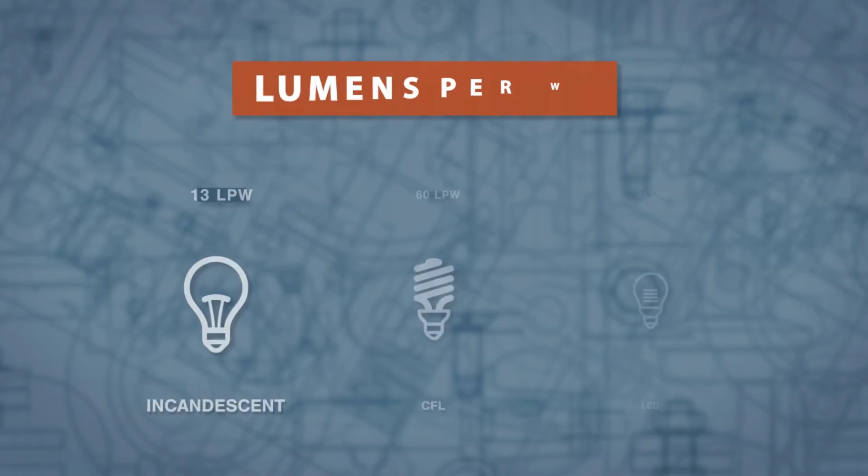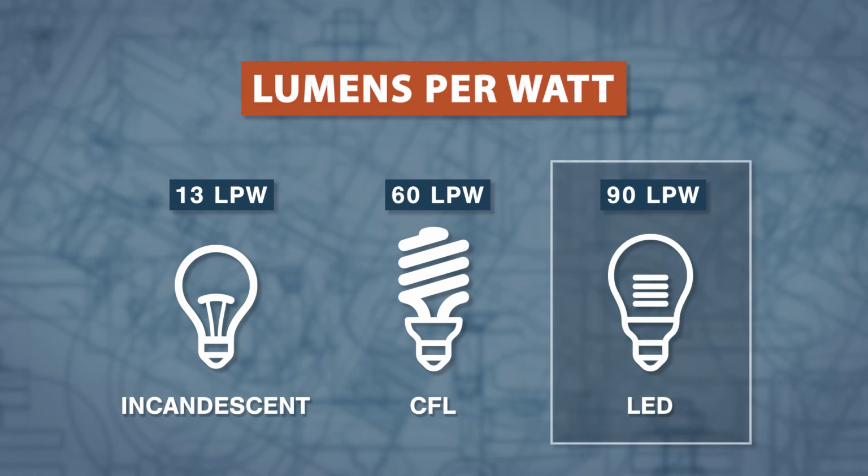Another rating you might come across is lumens per watt. If you want to save energy, choose a bulb with a higher number.